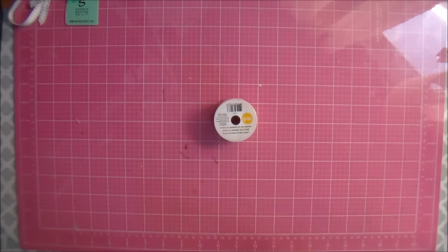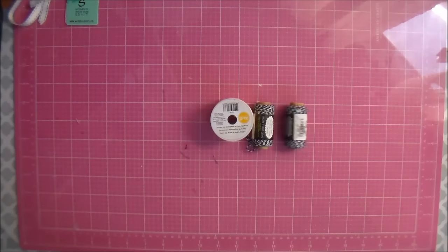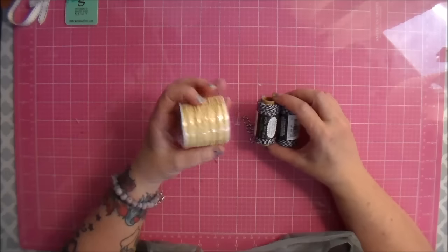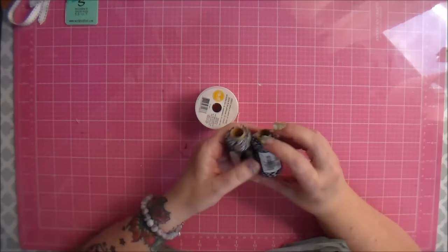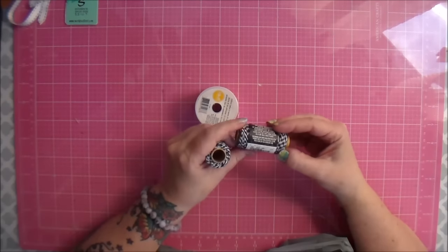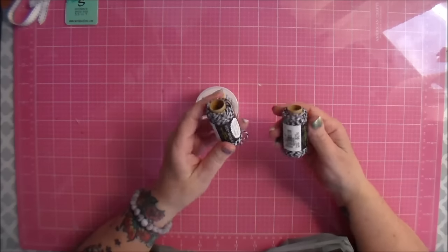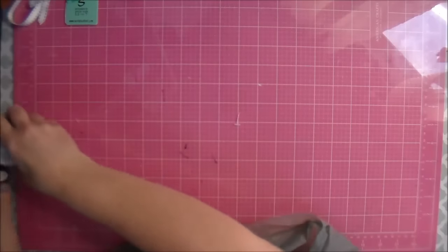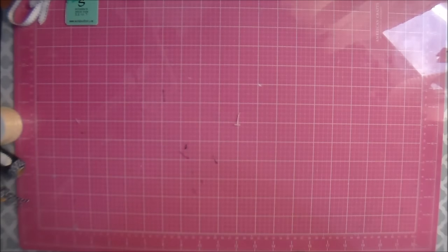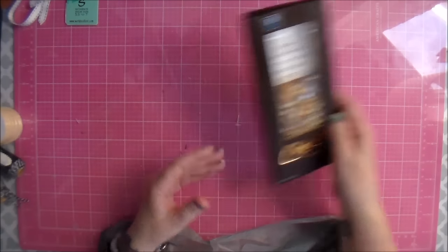I showed you these in my in-store extravaganza birthday shopping little thing. So this is 50 yards, I believe. Yeah, 50 yards, 99 cents. These are, I forget what I told you guys, 105 feet, 79 cents. Okay, black and white. Yellow and white. Haley, put that up. Chocolate. I ate some. Whoops.